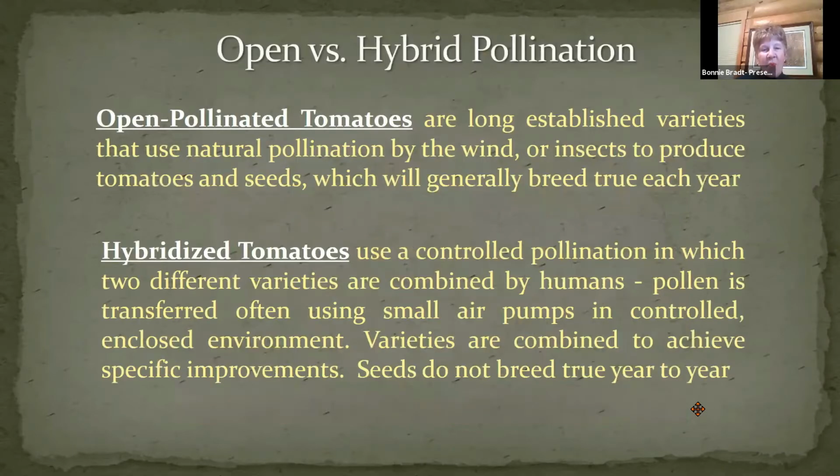We'd like to start out with some definitions of terms, and you're going to see these whenever you look at tomato seed packets or read about them in the tomato magazines or catalogs that you get. So let's start with open versus hybrid pollination.